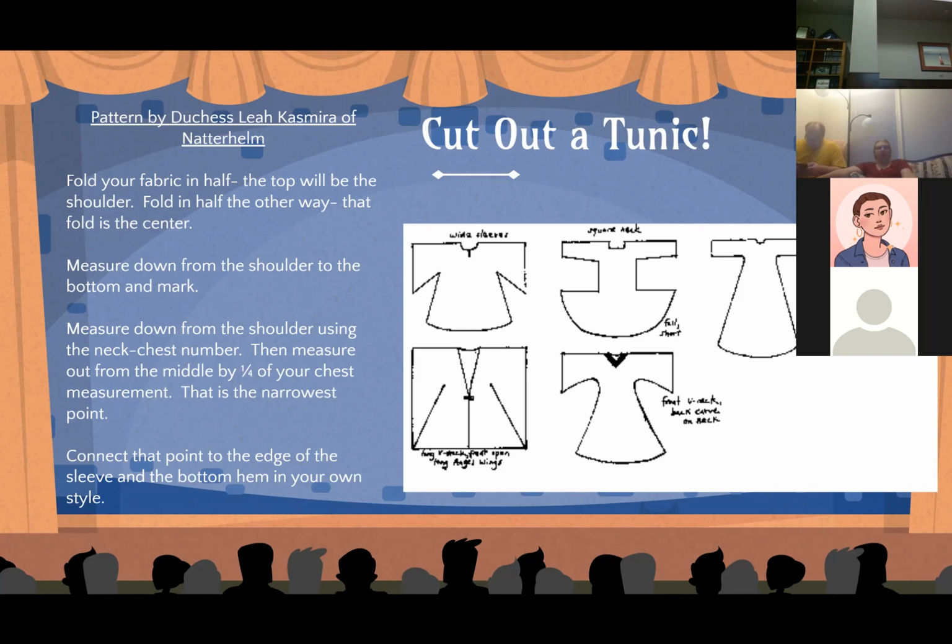I'll start up here. Mine doesn't have a curve, mine has a square patch. So y'all can see, I have a square patch in my armpit. That means I can raise and lower it to gusset.